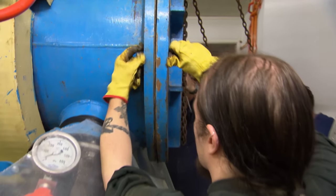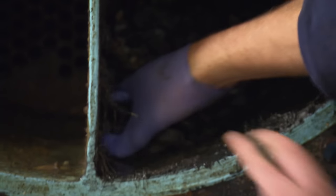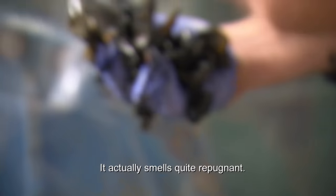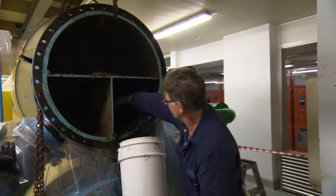But using seawater isn't without its pitfalls. As the seawater is pumped in from the harbour, a few unwanted clams and mussels hitch a ride. Dreamy with a white wine and cream sauce, but a nightmare for people like Brian Brown. I actually smell it, it's quite repugnant, but anyway. Every few months, the little mollusks have to be muscled free from the system to ensure the heat exchanger doesn't get blocked up.